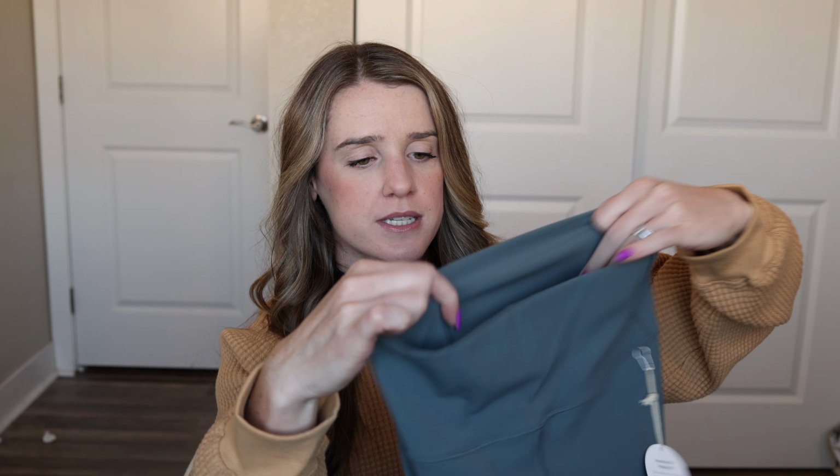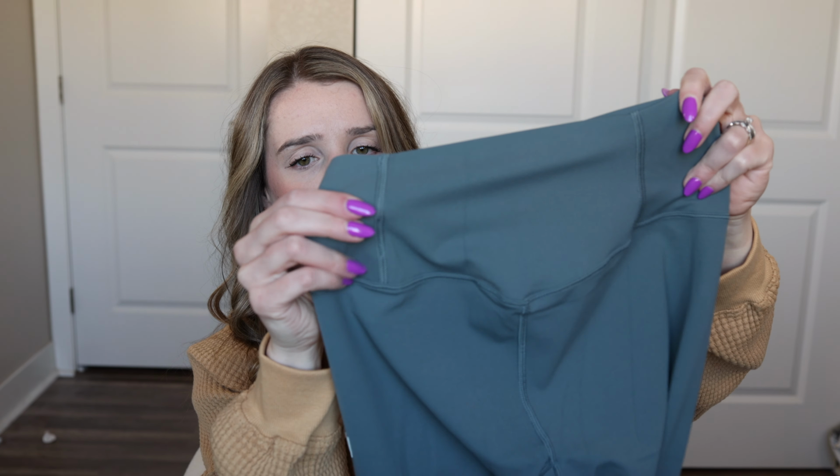Now these are a really nice high-rise legging. I would say they're not like the highest rise legging that I have, but they're also not mid-rise. I really like where their rise is on me, and these hit me like a 7/8 length, which is what I prefer. And this is what the back looks like.